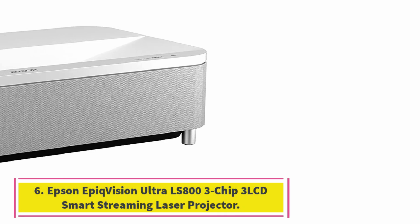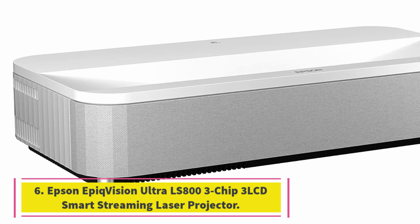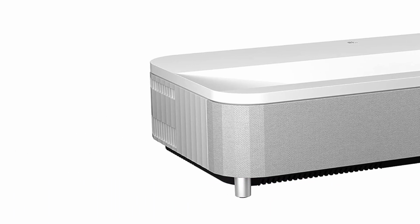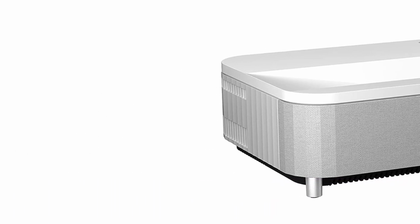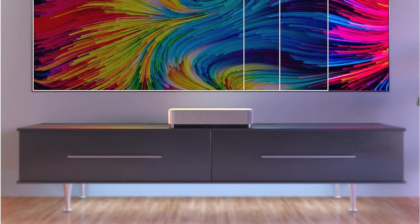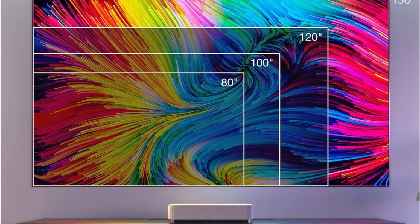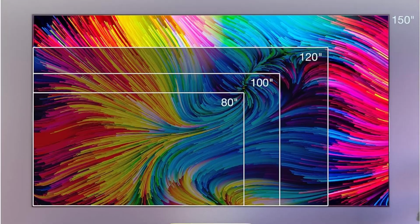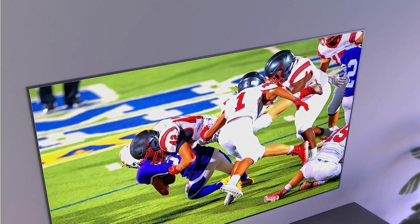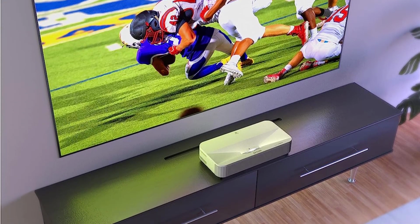Number 6. Epson EpiqVision Ultra LS800 Chip 3 LCD Smart Streaming Laser Projector. The Epson LS800 takes the key advantage of a UST projector a step farther, or closer, really, by offering the shortest throw we've yet seen. It will let you place the projector where it can fill a 120-inch wall-mounted screen without having to pull the furniture it's resting on away from the wall.